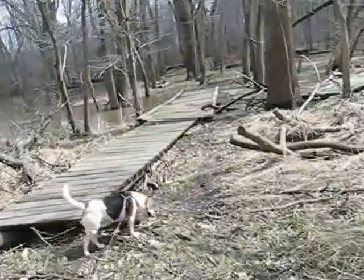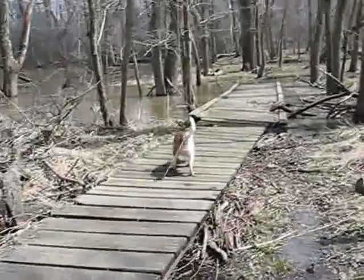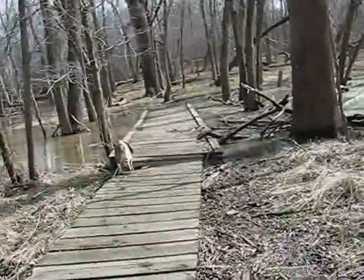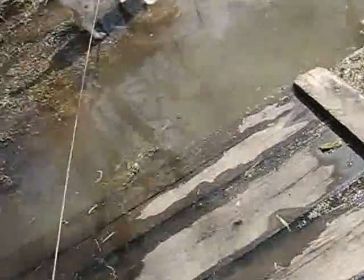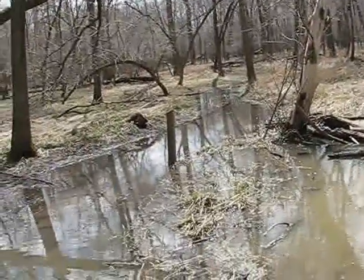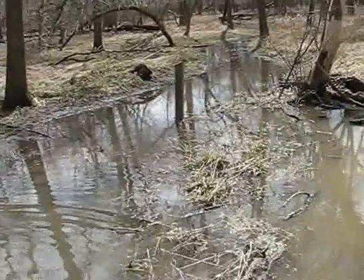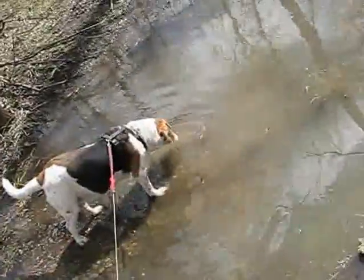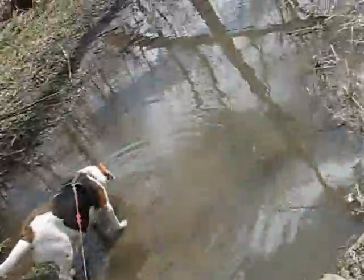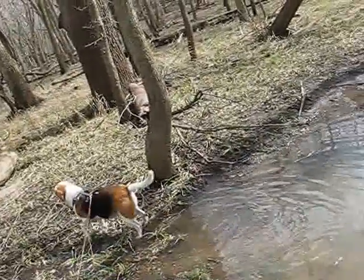The third one of these little wooden bridges we've come across. I'm going to see if it's safe to go across, but it looks like it's all water over there. Hold on, Creaky. The trail, such as it is, the bridge is actually covered by the water. That is the trail. It's full of water too. I don't see any easy way to get around it. Wilma's not too offended. As you can see, it's just full of water down here.